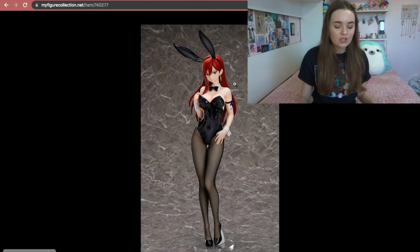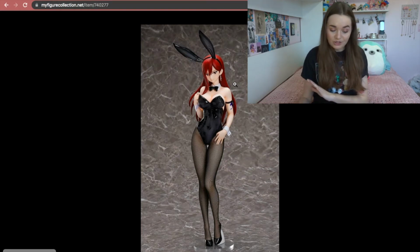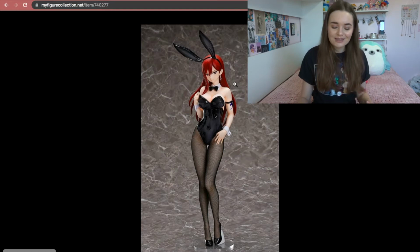You know what I mean? She looks sexy. She looks amazing. And her facial expression is great. She looks like Ursa. Her body is sculpted really nice. I think the fishnets are really cool.